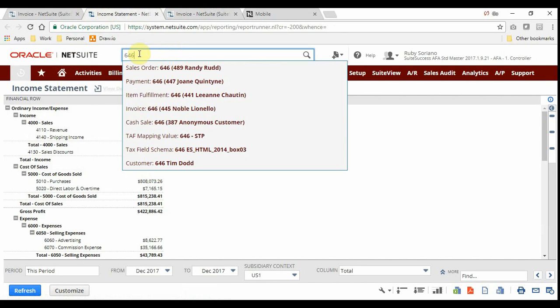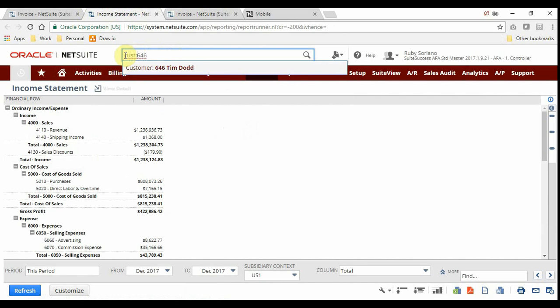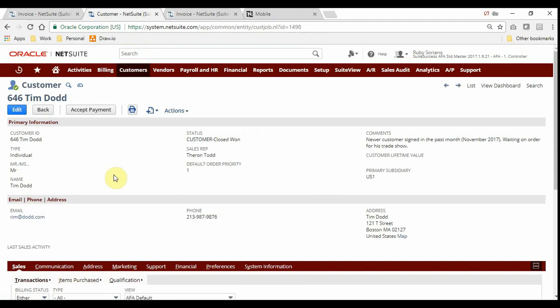This is basically Google for NetSuite, where I can search across anything in the system. So if I type in the search bar, it gives me a list of search results that match, which I can drill into. If I want to narrow my search, I can just add a prefix to refine my results. So I can use numeric values, which make it easy to navigate to a specific transaction, such as a customer record. Here's a customer record, which I just accessed using the global search.